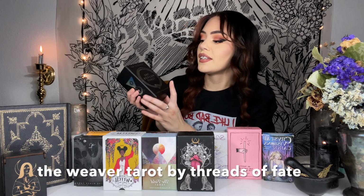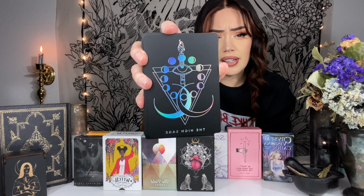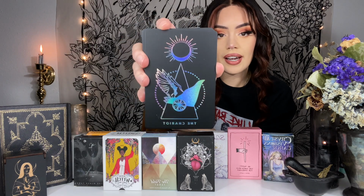Yeah, we have the Threads of Fate, the Weaver Tarot. This is my newest deck. I actually haven't even shuffled this deck yet, you guys. I haven't cleansed it. I haven't done anything with it. It's stunning. It's gorgeous. Obviously, this is a more luxurious tarot deck. I believe I paid like $85 or $87 for this deck, but it's definitely well worth it. The cardstock is great. The box is great. This is obviously stunning imagery.